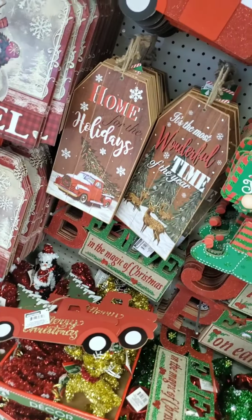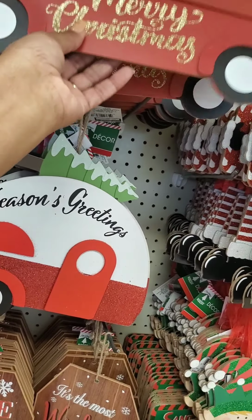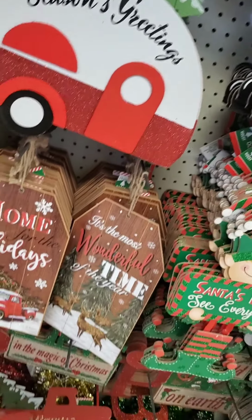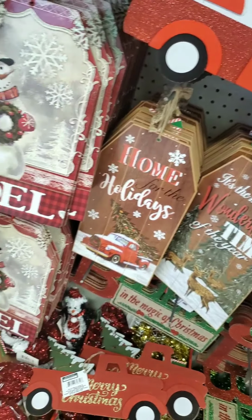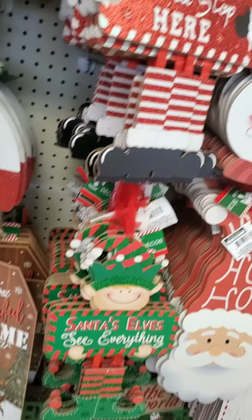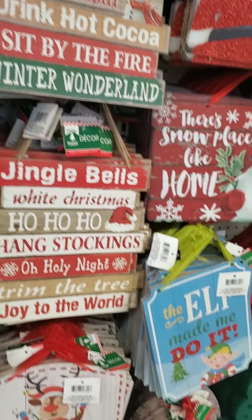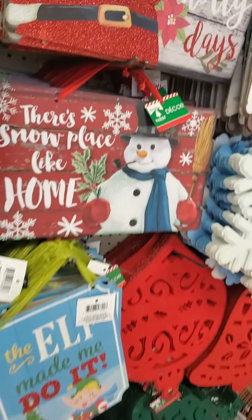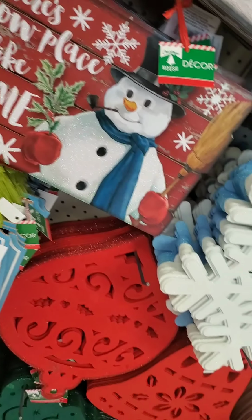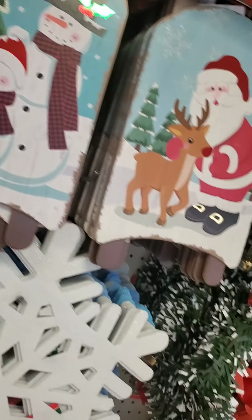All of the Christmas signs caught my eye. That little red truck with the tree in the back and the garland wrapped around it is absolutely cute. That went into my cart. Actually, all of the signs have their own kind of cuteness to them. Just not sure where I'd put them all. But I definitely wanted way more than I got. That one's super cute. I think I'm going to get that one. And then I like the Happy Holidays.